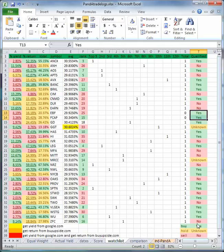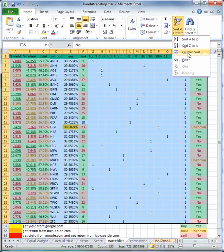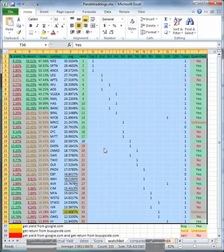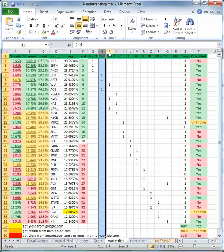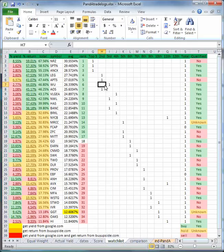What I do is I take the entire area and sort it by rank, so that it gives me an idea of where everything falls, regarding which three it falls in: the top three, the second three, the third three, etc. And if it changes, we'll see that it's moving up or moving down. For instance, Western Union looks like it might be moving up, and AOS looks like it might be moving down.